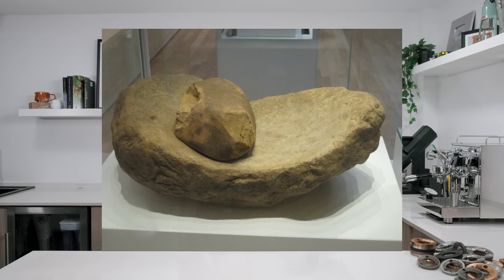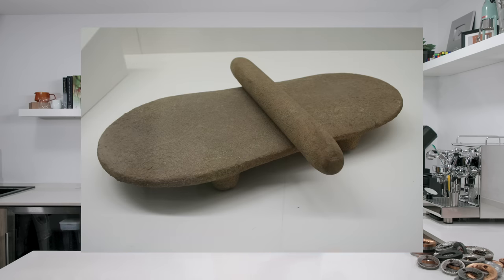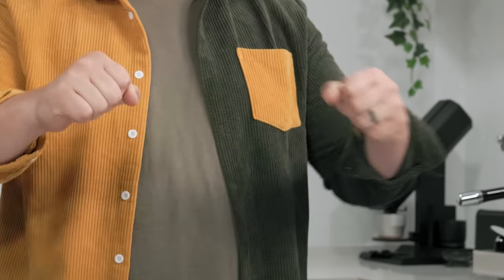So let's walk back in time for a second. One of the first ones that we can see in history is what's called a saddle quern. That is where you take essentially a flat piece of rock, or one with a little bit of a curve in it, and you take something like a rolling pin and you're just going at it in order to grind up spices.